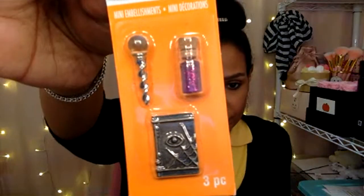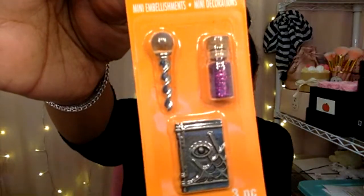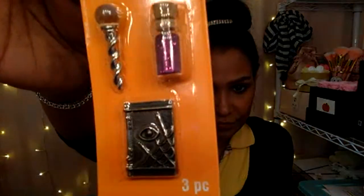I also got these in the miniature section. Look at that, y'all. So, can't wait to make what I'm going to make. I'm probably going to do it as a craft or something on my other channel. Or maybe this channel, who knows. But it's going to be fun. And I got this to go with it. A last thing from Michael's.